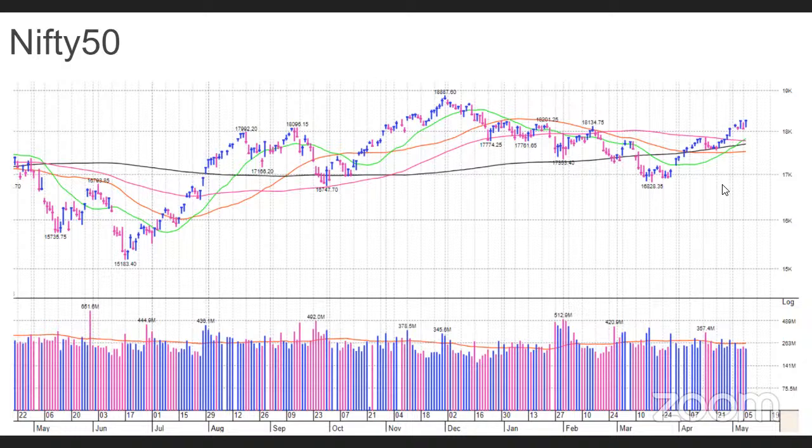Hence, we have been very cautiously looking out for stocks which are looking very solid in the current market and which are giving good buy points. And then only we are adding them to the model portfolio. But when the market is in a confirmed uptrend, then any stock you look at will definitely have good price volume action, and the overall view will also be on the positive side.